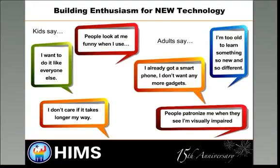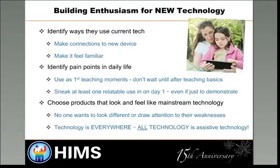So we'll have kids that don't want to use a magnifier. They want to struggle through. They want to use bold print. They want to hold the paper right up to their face. And they tell us, I don't care if it takes longer my way, I want to do it like everyone else. From the adults, a lot of times what we hear is they say that they're too old to learn something so new and so different. Or they'll say, I already got a smartphone, I don't need any more gadgets. Or that people patronize them when they see that they're visually impaired and thus they don't want to use assistive technology in front of people or in public because they just don't want the attention, they don't want to be patronized. So we have a few ways to combat those issues and to try to build enthusiasm for new technology.